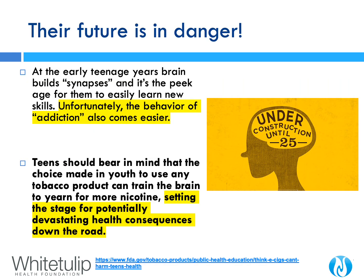Their future is in danger. In the early teenage years, the brain is as big as it's going to get, but cognitive development still continues. The brain builds synapses, and it's the peak age for them to easily learn new skills. Unfortunately, the behavior of addiction also comes easier. Teens should bear in mind that the choices made in youth to use any tobacco product can train the brain to yearn for more nicotine, setting the stage for potentially devastating health consequences down the road.